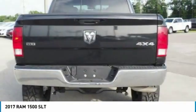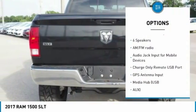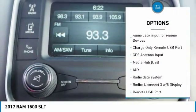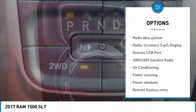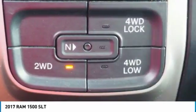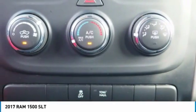Here are some of this vehicle's great options: traction control, dual airbags, air conditioning, power steering, four-wheel disc brakes, center armrest, power windows, compass, electronic stability control, trip computer.